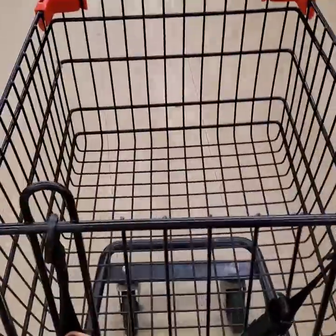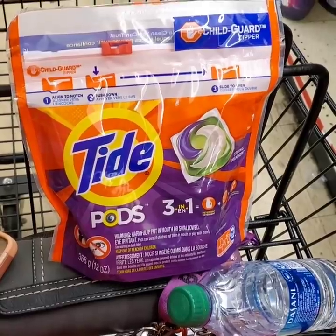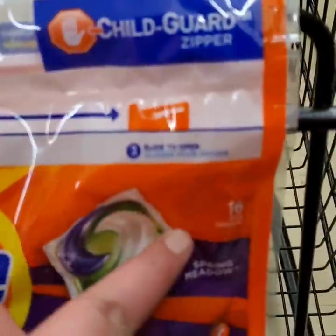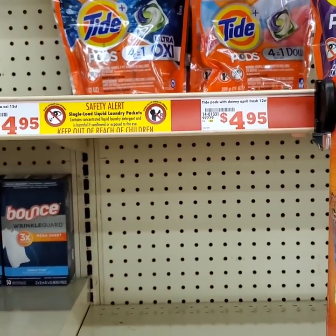Now, with us doing the 10 off 50, we're not maximizing the savings, but I'm completely out of 20 off 75s. So we're going to go back in and see if we can get some more paper and a few more laundry. All right, we're going to start off getting one of the Tide pods. This is the Spring Meadow. It is a 16 pack also instead of the 12. They are $4.95 and we have a $2 off digital.